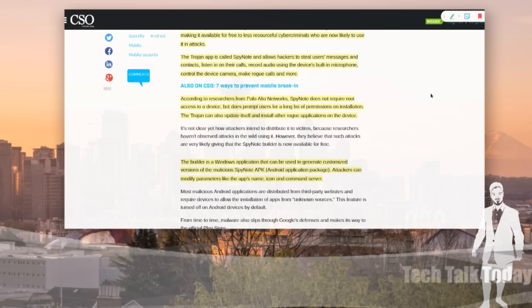Yep. And then you use this builder that they're selling, and you integrate in the SpyNote APK into that. Now, from time to time, that actually has gotten past the Play screen that checks for all that kind of stuff. But most of the time, all of these malicious Android infections come from sideloaded applications, quote-unquote unknown sources in Android parlance. So this attacks devs? No, this is for people to buy off of.